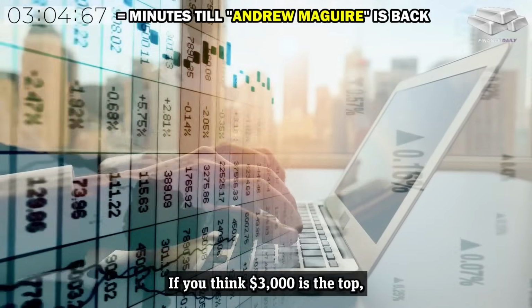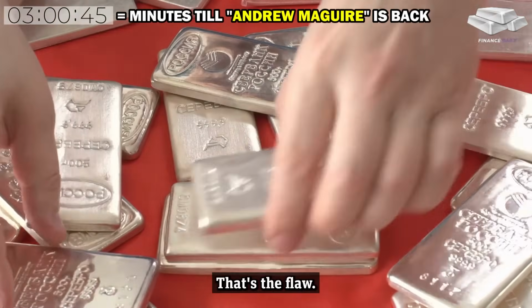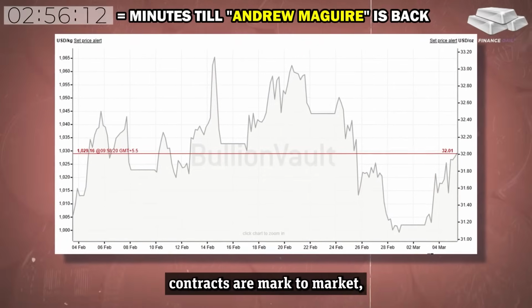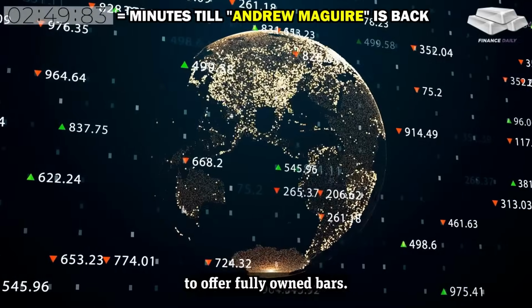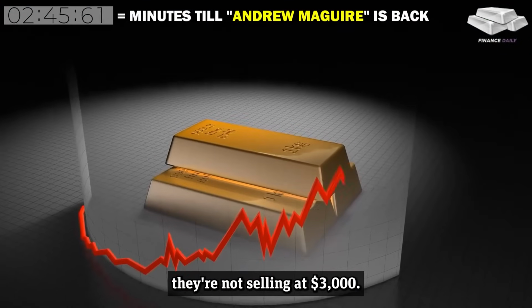If you think $3,000 is the top, you're not understanding what's happening. That's the floor. Because once these hundreds of tons of underpriced paper contracts are marked to market, you're going to see gold repriced to where real sellers are actually willing to offer fully owned bars. And spoiler alert, they're not selling at $3,000.